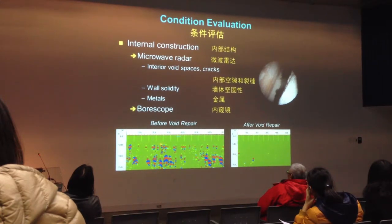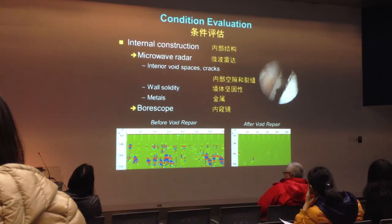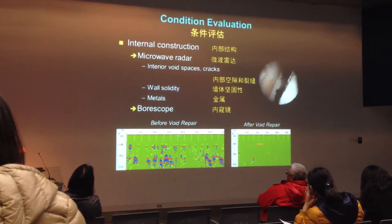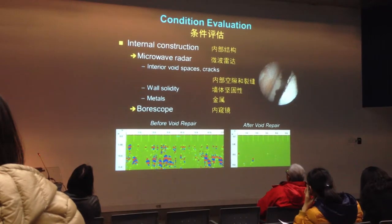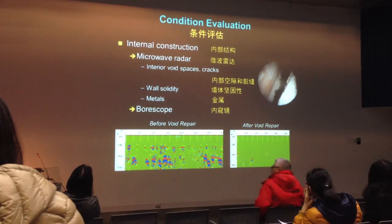So on the left, before an intervention, this scan is showing us multiple voids inside the masonry wall. We like our walls to be solid. And we devised an injection repair approach to fill those voids. And after the voids were repaired, we again used radar as a form of quality assurance to make sure that these voids were filled. And in this case, the radar trace shows almost completely solid wall. Very, very good level of success with this repair.